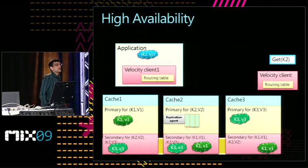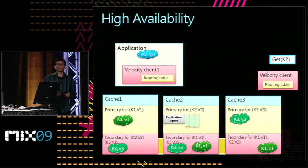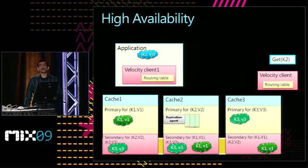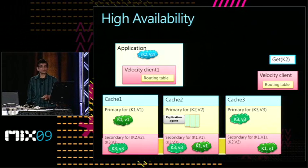Now we saw performance. With local cache, you get performance. You get scale with partitioned cache. You get performance with local cache. Now we're going to see how we get high availability with the cache.